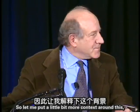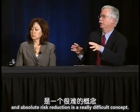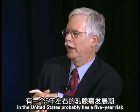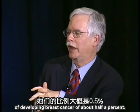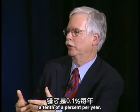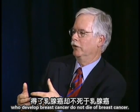So let me put a little bit more context around this, because the concept of relative versus absolute risk reduction is a really difficult concept. The average 40-year-old woman in the United States probably has a 5-year risk of developing breast cancer of about 0.5%. So that's about 0.1% per year. In the United States, about 70% of women who develop breast cancer do not die of breast cancer.